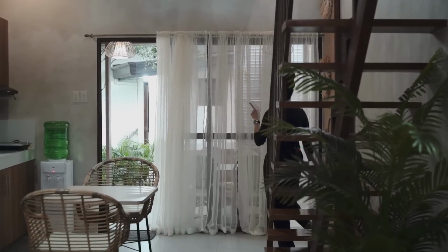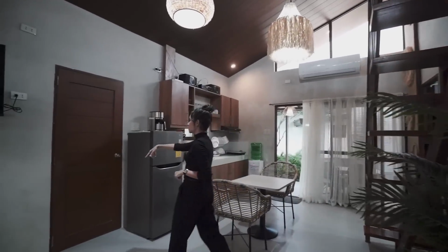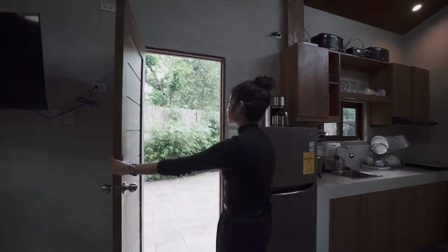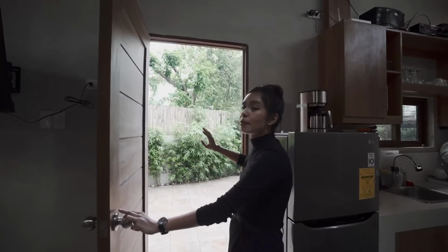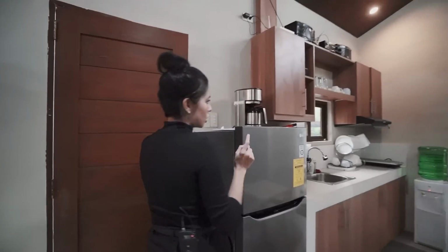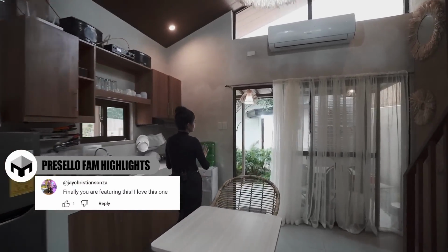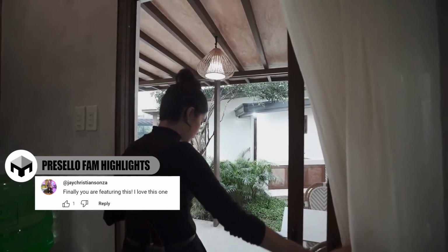Alright. Oh, and before we head out this door, I forgot to mention this one. So this is going to lead you to one of the carports, so the left side of the property if you were facing the property. So as you can see, the wall is lined with bamboo and it's so lovely. But again, we're not going to go through there anymore because we are going to go through the back. So you have a set of sliding doors over here, sliding glass doors. There you go. With a screen panel.